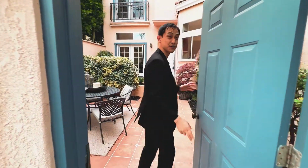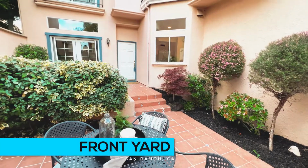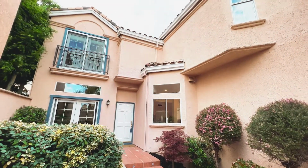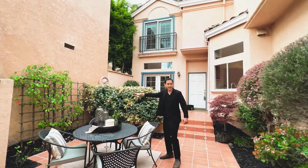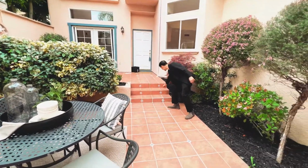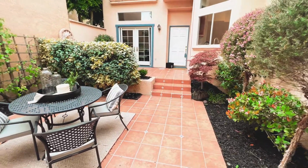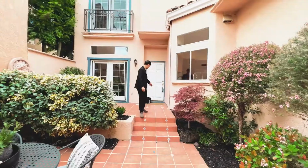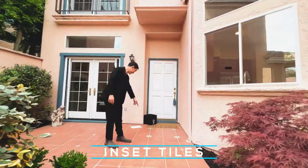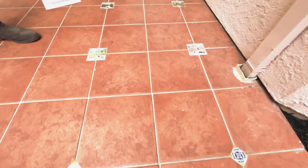All right, first off, you know this home is different because the front yard is completely walled off. You have tile, you have landscaping, you've got multiple levels. So we've got like a vine growing over here. We have a patio set. Look at these inset tiles in the ground. Not only are there inset tiles, but by the front door, they put these larger inset tiles of a wine country scene. Look at this. These are 4 unique tiles of wine country.